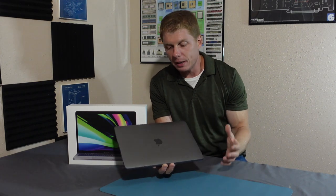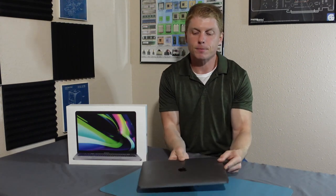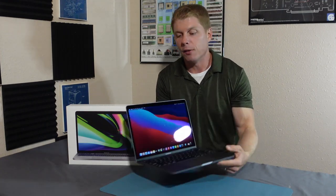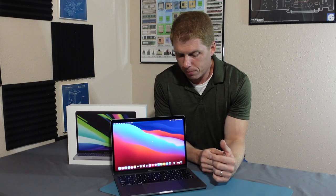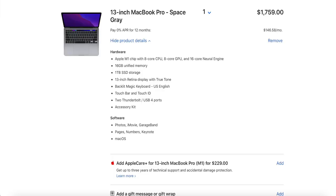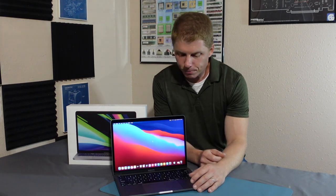So looking at it, obviously, 13.3 inches for the screen, 16 by 10 aspect ratio, 500 nits of brightness. So the screen is beautiful. And going through here, the M1 in this generation was the 8-core CPU, 8-core GPU, with the 16-core neural engine, whatever they decided to make up some name to draw you in.